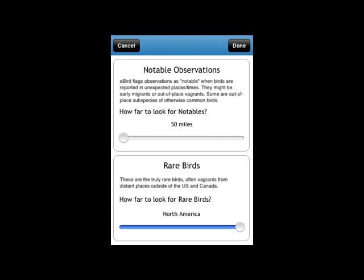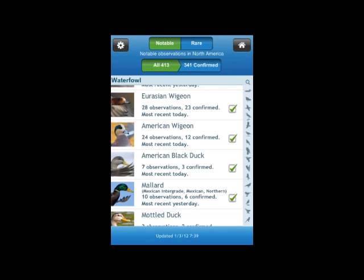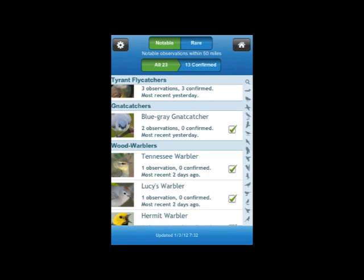Let's move it up to the full continent and compare that to the 23 notables that we saw with it set at 50 miles. You can see there are 413 notable observations that have been reported in North America. So let's go back to the settings. Let's take that setting, put it back down at 50. So let's click Done. We're back at Notables.